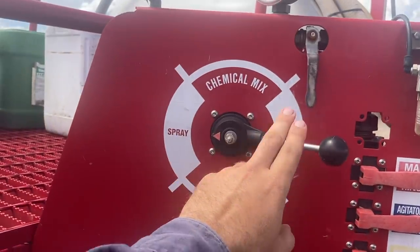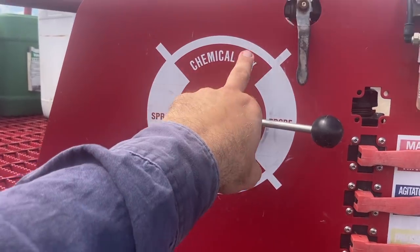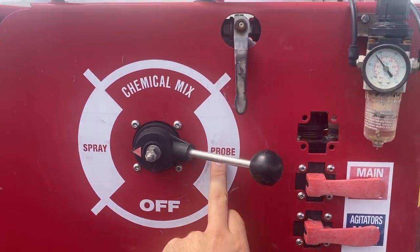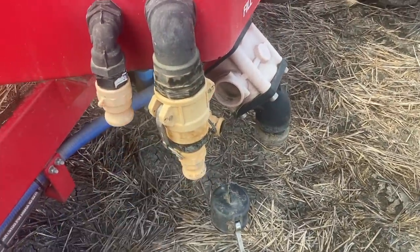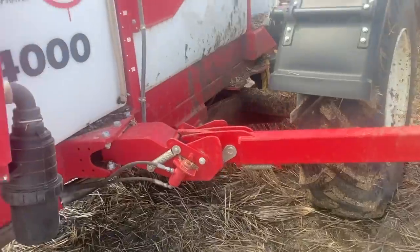So we've got our lever here. When you're spraying, you obviously want it on spray. When you want to just mix the chemical and agitate it, you'd go to that. And then when you want to use the probe, you flick it around to that, and then that'll suck chemical through that. So it's quite a neat bit of gear.